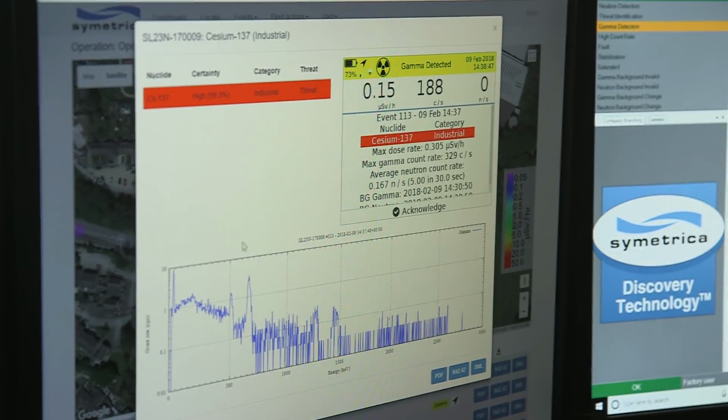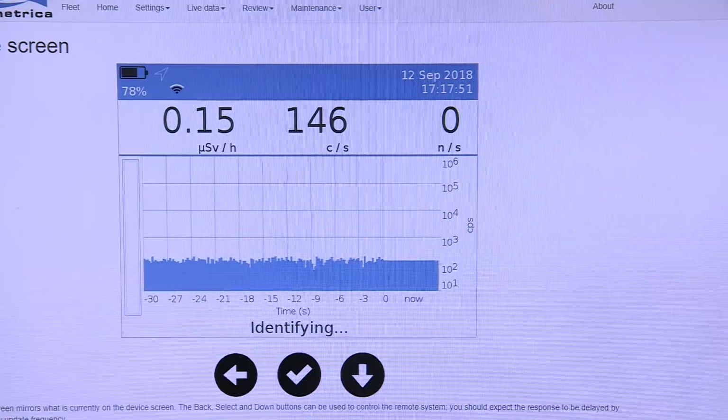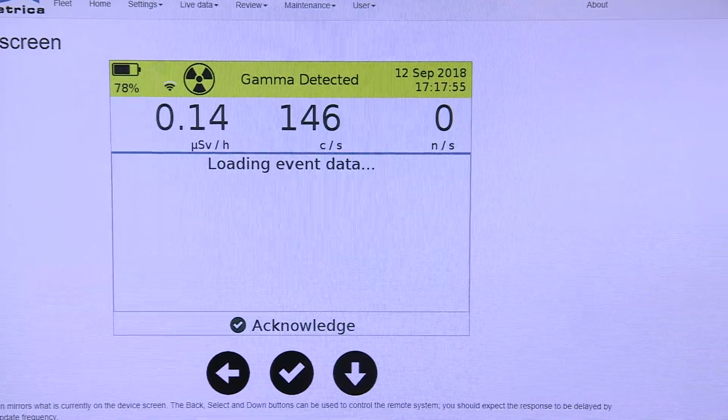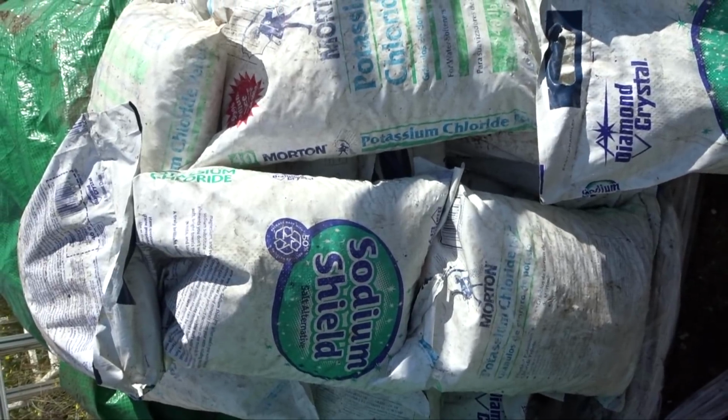It tells you what type of source it would be, and they can use that so that they can compare it with manifests and understand better whether or not they're expecting that radiation. In the case of this truck, it signalled some radioactive material identified as potassium chloride salt.